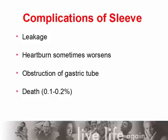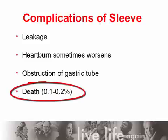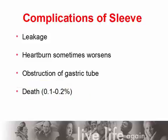The risk of death is somewhere between 0.1 and 0.2%, which is really still very low considering the rate of weight loss that our sleeve patients see and the rapid resolution of many of their weight-related medical problems like diabetes, sleep apnea, and high blood pressure.